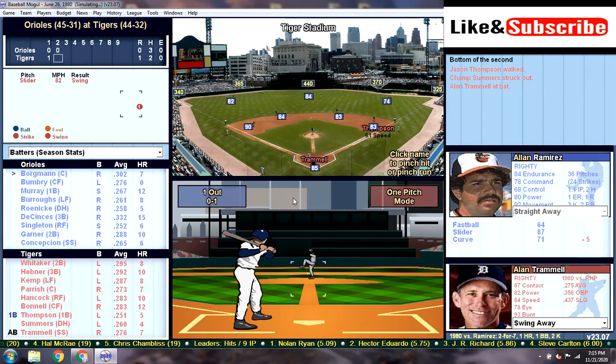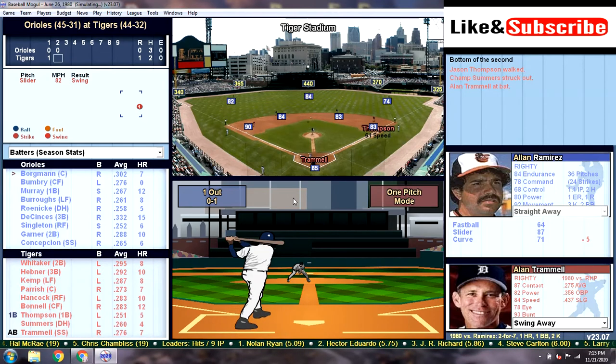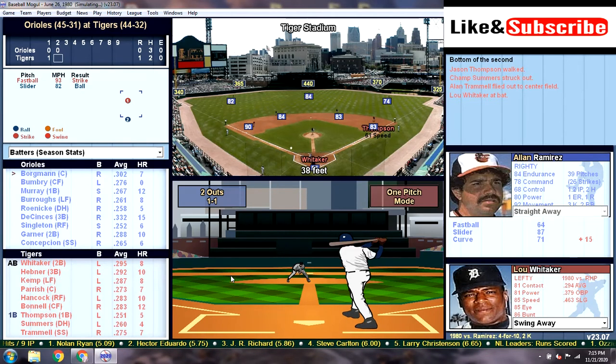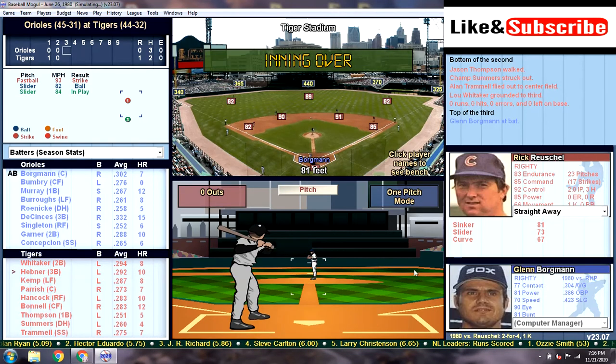And so the number 9 hitter, Allan Trammell, comes to the plate, and he's going to hit a high fly ball to center field. That will be the second out. And we're back to the top of the lineup with Lou Whitaker. And Lou's going to ground it to third, and that's the final out of the inning. So heading to the top of the third, still have a 1-run lead.